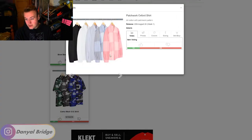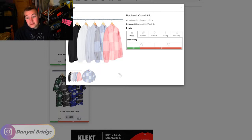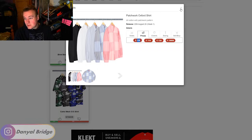We've got a patchwork Oxford shirt. I do like the patchwork ones, the first two, the pink and the blue one. I can barely see the patchwork on the back three because it's just like one color, like it's black patchwork, white patchwork, and I think that's a light blue patchwork. The first two stand out the most to me because they have different colors in the patchwork. So yeah, that's releasing for $128.